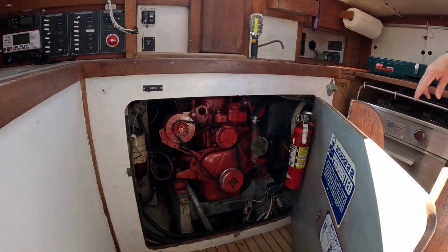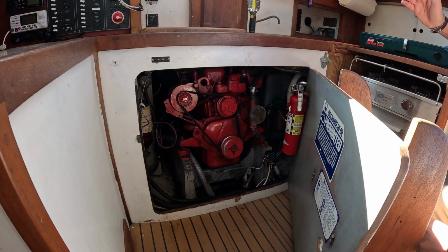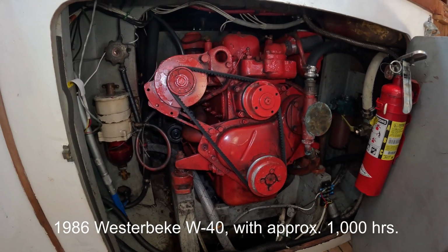But anyway, he says it runs beautifully. We started it up, not a problem. It sounded great, and 1,000 hours on it. It's a 1986, so obviously the boat was repowered since 1966, but 1,000 hours on it, it runs like a top.